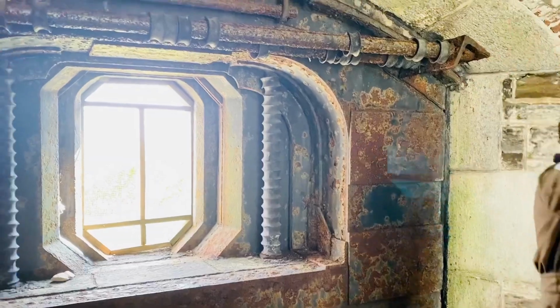These racks right here used to be for storing the implements you need prior to firing the gun. And this was the last point of our tunnel tour.